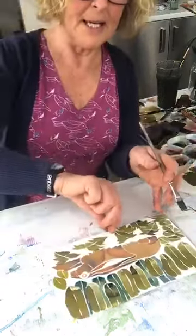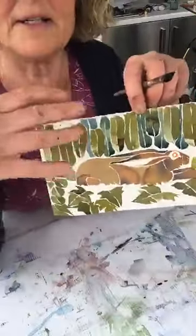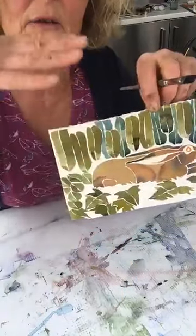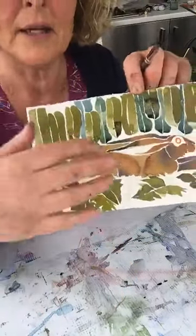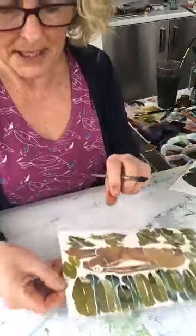So do you begin to get a sense that, obviously it's a made up scene, but a sense of layers of leaves in the background and in the foreground? And we could go back to that tomorrow.